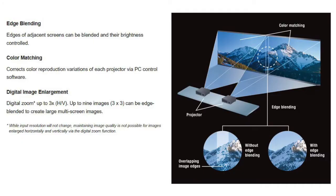So clearly, what we've done with the MC880 series, we've added some new features that were not in the predecessor. For example, because a lot of times people are going to want edge blending for bigger screen kind of displays, now all three models of the MZ880 will have edge blending capability. It's going to include Geometry Manager Pro for image correction, which is really very important.